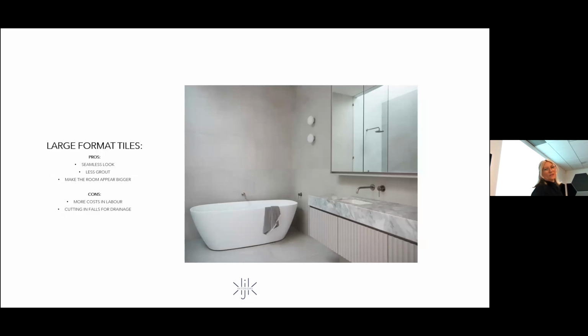So large format tiles, again, these are really big, I guess, in the design world at the moment. Everyone's loving the 12 by 600. So as you can see in this image, it's a larger format tile. It looks seamless. It has very few grout lines, which is good for cleaning and maintenance and things like that.